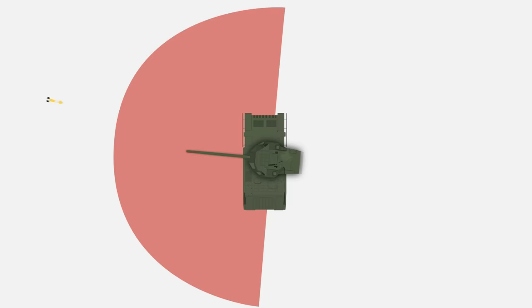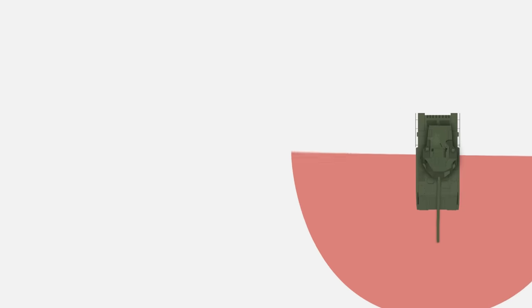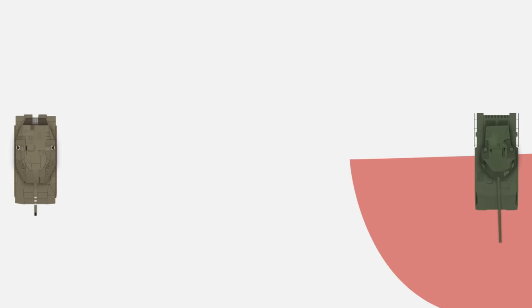While the launchers can't be aimed independently of the turret, the munition can be detonated at several initiation points inside the munition, changing the direction the EFP will fly. Additionally, the launchers may be able to pivot along two planes, but this has yet to be confirmed. If a threat comes from the sides or rear, the T-14 must turn its turret to position the munitions for intercept or be forced to rely on smoke grenades, making it vulnerable to RPGs and other munitions with a short time of flight.